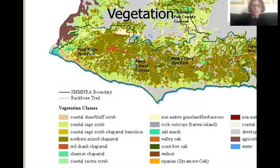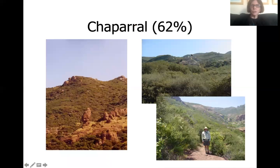Walnut trees, we'll see some, and then the riparian kind of follows our creeks, and this all becomes the Malibu Creek watershed, and it's all going to go down into the ocean eventually, and we'll see those creeks when we're both at King Gillette and at Malibu Creek State Park. Oh, and here it shows the Backbone Trail. Well, you can't really see it, because we do talk about the Backbone Trail also, because you can go from this area all the way over to Will Rogers.